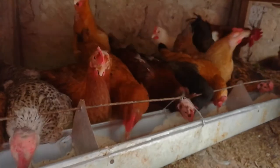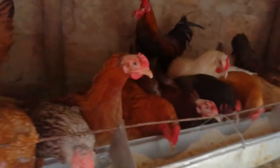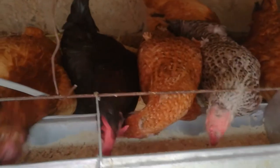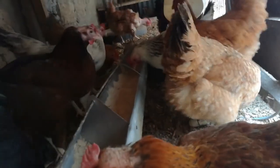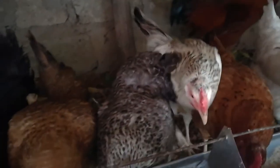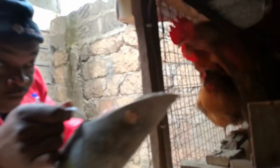The chickens are really enjoying the meal, as you can see, and they've given very good egg production even without using commercial feeds. These are indigenous chicken, we call them Kienyeji chicken, and they're being fed on Kienyeji feeds, purely Kienyeji. These are not commercial feeds.